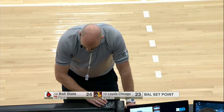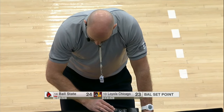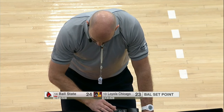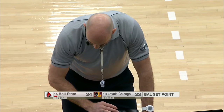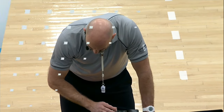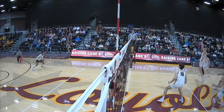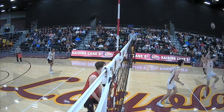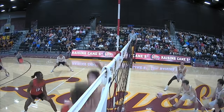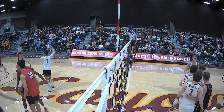And real quick, if we haven't talked about it before, because our first challenge, you're allowed three challenges in the men's game. You're allowed to challenge a touch ball in or out, net violation, attack line violation, which is a 10-foot line, and also serving line violation. So I think right now Coach Hawks is looking to see if there's any kind of net action from Ball State in a particular situation. Where we see Ball State's been able to use their strength is it's become more predictable.